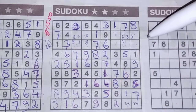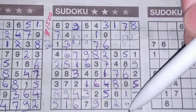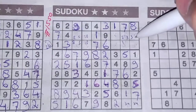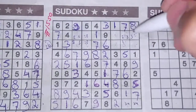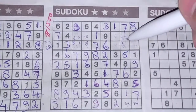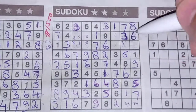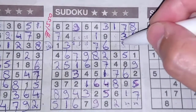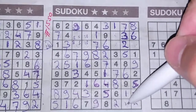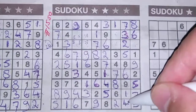Then, yeah, 6 in this column, 6 in the column next. So in the last column, the only 2 places for the 6 should be here or there. We see here 6, no 6 there. 6 should be there, and I've eliminated the 3. So 1 box left for the 3 should be there, and I've eliminated the 2. So 1 box left for the 2 should be there. Now we have a 3 there, so this cannot be a 3 anymore. This should be the 3, and this should be a 4.